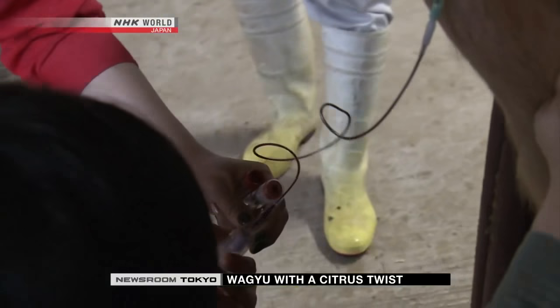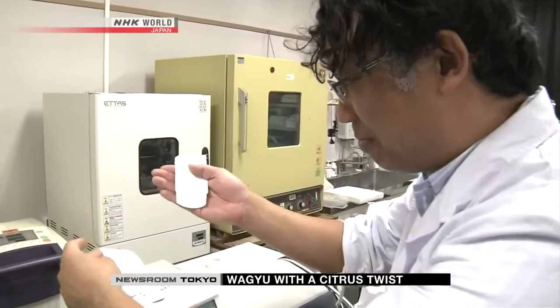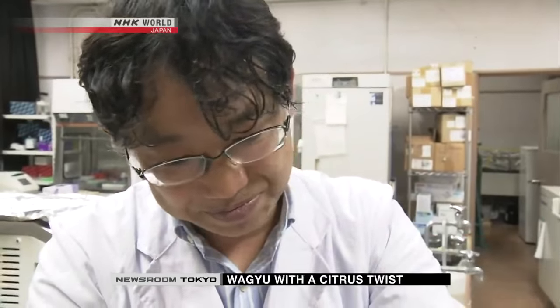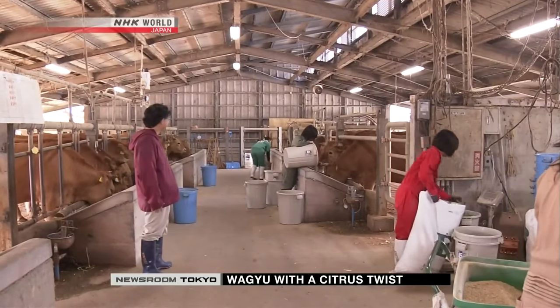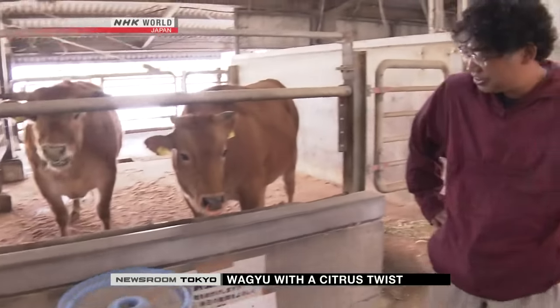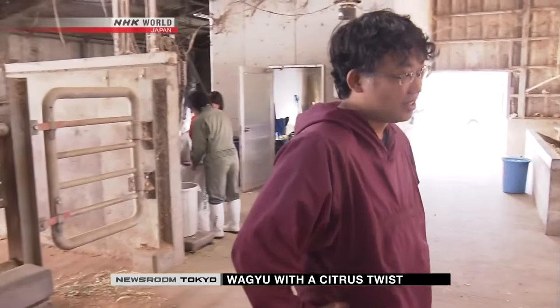The result looked good. The cows showed improved liver and kidney function. The cattle steadily gained weight while remaining healthy. The experiment was a success. After repeated tests, Professor Matsukawa felt assured that the healthy feed would add value to the Akaushi beef brand.